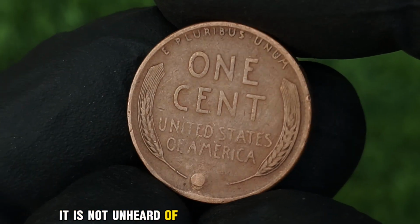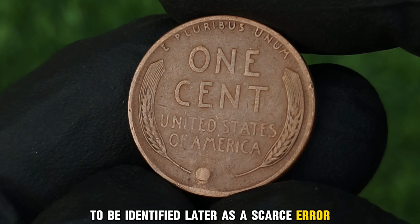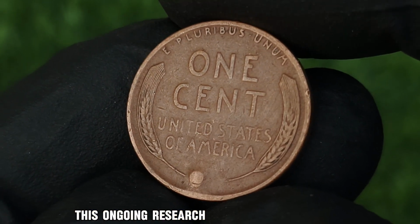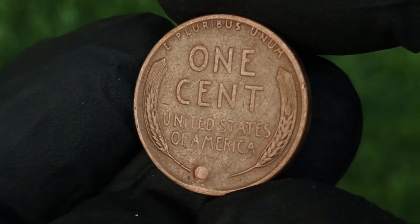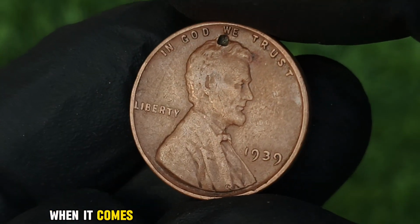It is not unheard of for a coin assumed worthless to be identified later as a scarce error, commanding hundreds or thousands of dollars. This ongoing research keeps excitement alive for 1939 pennies in all conditions and teaches new collectors that knowledge can sometimes trump grade when it comes to value.